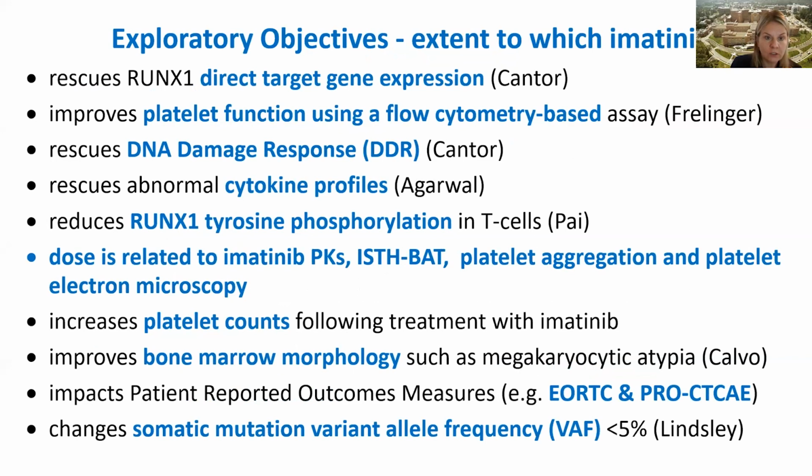Alan went over already the target gene expression and the DNA damage response. And for anyone who attended the meetings last week, Larry went over the very sensitive flow-based assay that he's using to look at platelet function. And we want to know also, is dose related to any of the secondary endpoints, 300, 400, what is most biologically meaningful? So any one of these things has the potential to become an endpoint or an aim on the follow-up phase 2 study. I do also want to point out that Coleman Lindsley has very kindly agreed to work with us to look at variant allele frequency from an exploratory standpoint under 5%, for example, and his level of sensitivity is very low.